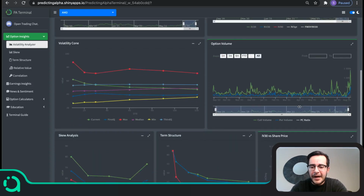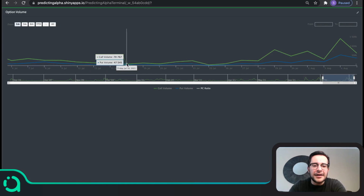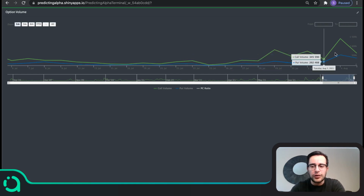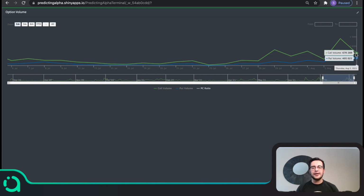If we come down a little, we can also see some other pretty cool things. Taking a look at the option volume here, taking a look at the last month, we can see that there's usually a good amount of call volume relative to the put volume. But in the last week or two, once again, huge spike, seeing 1.5 million calls being traded on August 4th relative to just 577,000 puts. Now we've seen volume come back down a little bit today, but given the retail sentiment, this bullish sentiment in the market, it makes sense that we're seeing this huge call demand coming in on AMD.